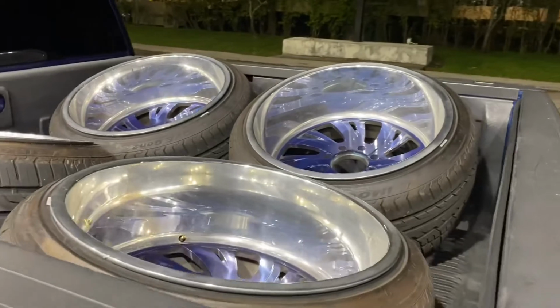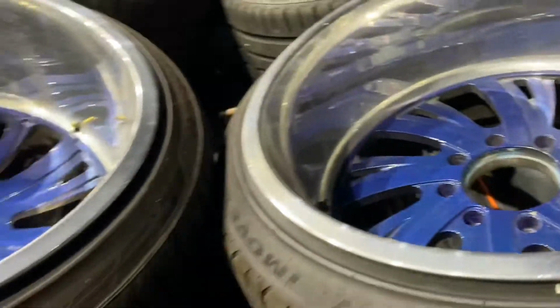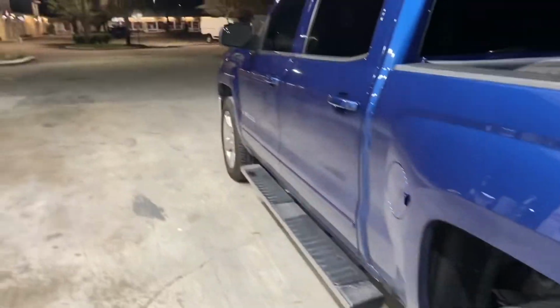All right, guys, we got the wheels. Check them out. I'm gonna show them to you right now. So here they are. They're a little dirty, but I really messed up. I got 8-lug Duramax wheels, 8x180. And obviously, I got a 6-lug 2-wheel drive.